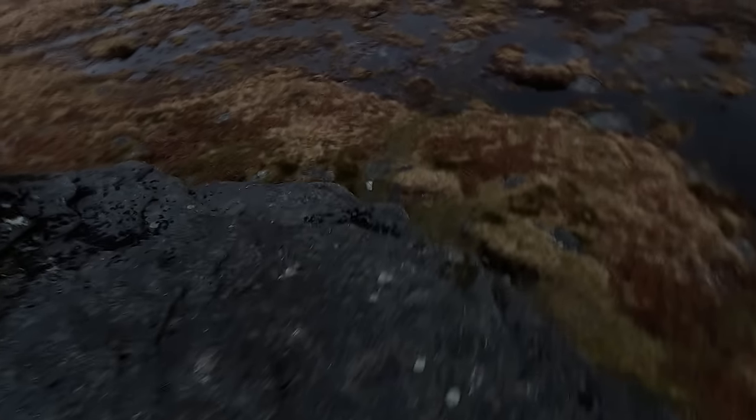My meal's warmed through nicely now, so it's time to get down off these rocks, which have these really handy built-in steps. Thank you, Mother Nature. And I will go and grab my long-handled spoon and dig in and see what this meal's like.